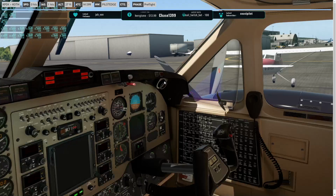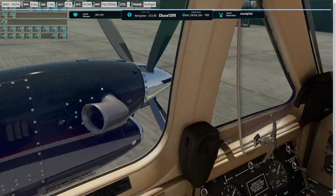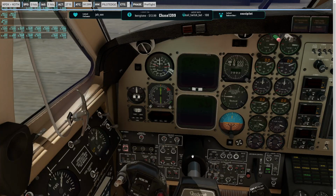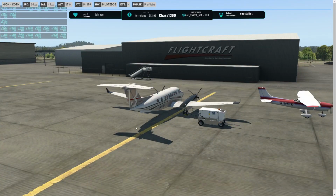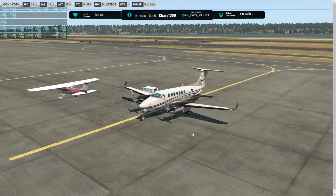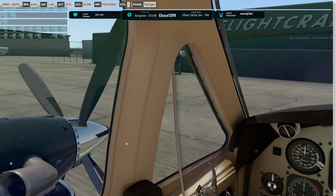Alright, close up. Good on that. And we can remove our steps. And we'll do beacon light on. Start engine 1.